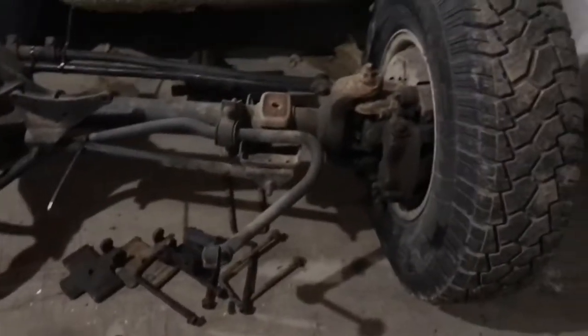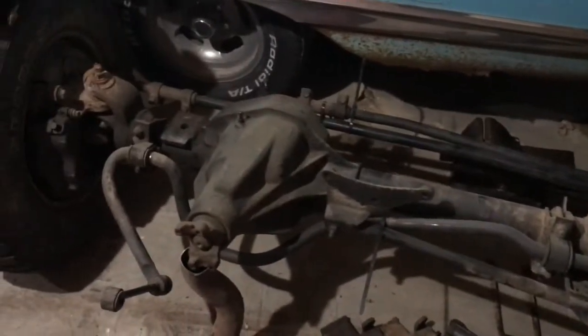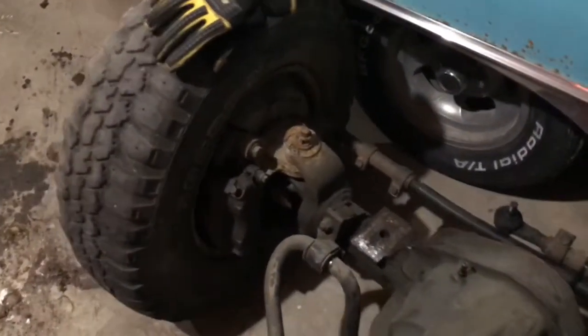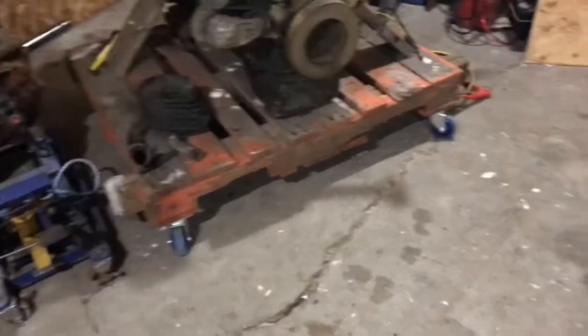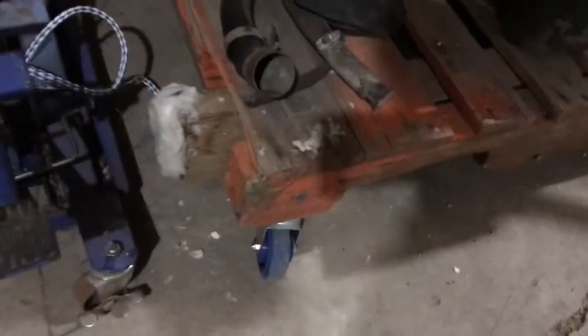I picked up a Dana 60 out of a 90s F350, set up for leaf springs, high pinion, disc brakes. This is going in the 73 F250. Here's the Cummins that's going in it. I built a stand here, a real redneck one. Some little wheels there, a pallet. I braced her up good.